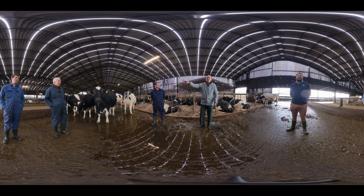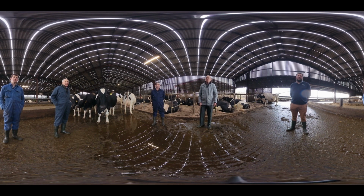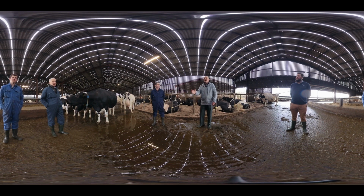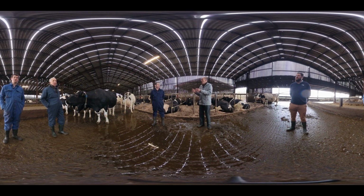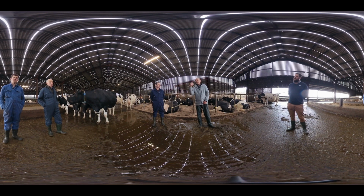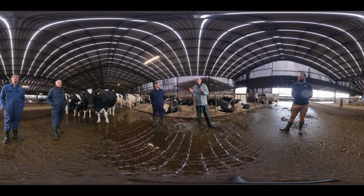These girls are drinking 120, 130 litres of water a day. The 6,000 litre cow, half that. So automatically, whichever way you look at it, we have twice as much moisture in this building per cow than a grass-fed, weaned Jersey or something. And so the dynamics are different.